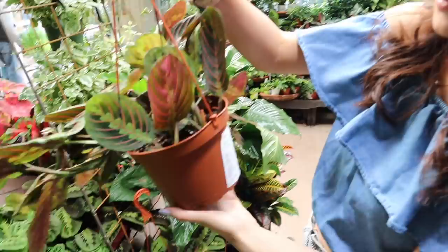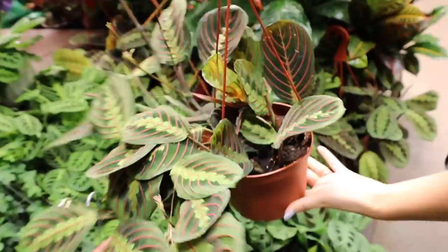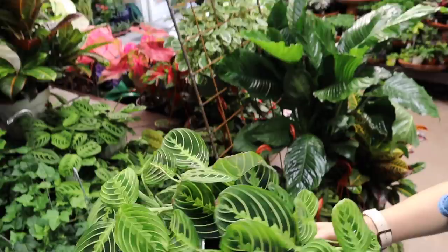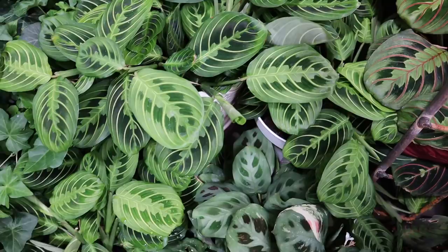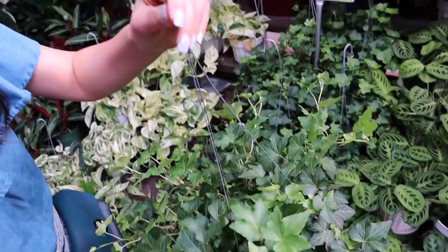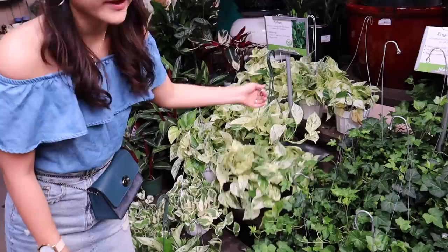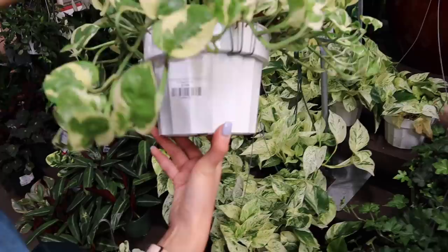Cool. It smells good. And this one is $14.99 for a Maranta. This guy has some new shoots, really cool, and it's blooming. It's really cool, huh? This is a Maranta lemon lime for $16.99. And here are some ivy, English ivy for $12.99. Some pothos. This is marble queen. Ooh, it's beautiful. Marble queen for $19.99. And I think this is Joy, Pothos Joy or something. This is Pothos and Joy. Yeah, it's $19.99 as well.